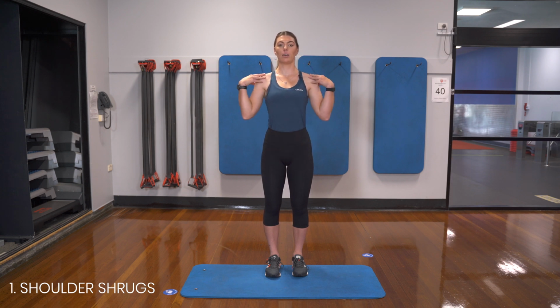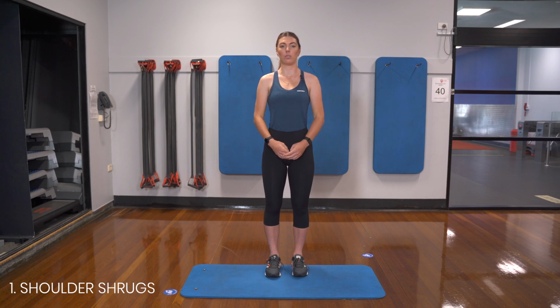When you're bringing down, try and go down further than you can. So think about bringing those shoulders to the ground and pulling them down. So it works as a stretch as well as a strengthening exercise. Repeat those. That's also working on the trapezius, which joins from your shoulder to the base of your skull.